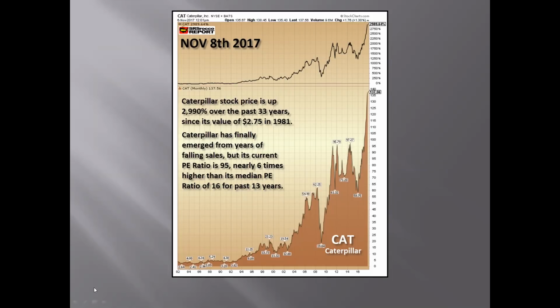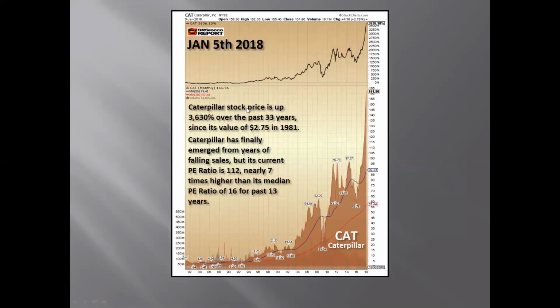But let's look at what happened more recently. When I put this chart together on January 5th, look what happened to the price of Caterpillar. It was here, 137. Now it's shot up to 161. And the percentage is actually a little bit lower. Remember, it was about 4,000%. It's 3,600 because it's now comparing not to 275, but to 561. See, the prices were fluctuating up and down. It just happened to hit it at 561. But that's not the important thing to look at.